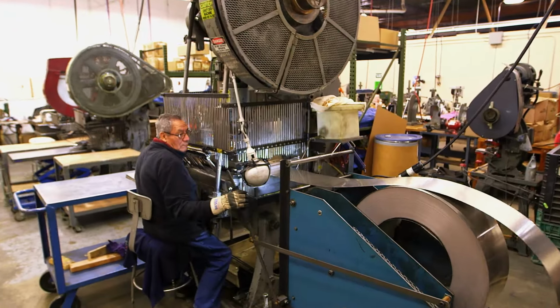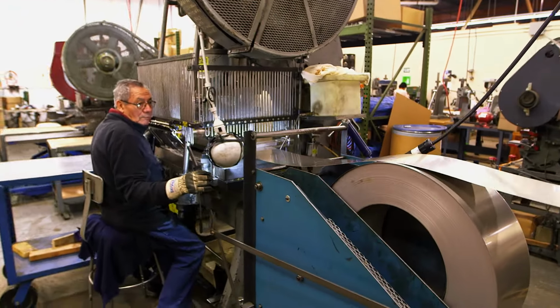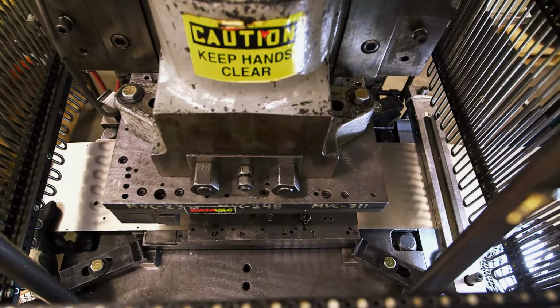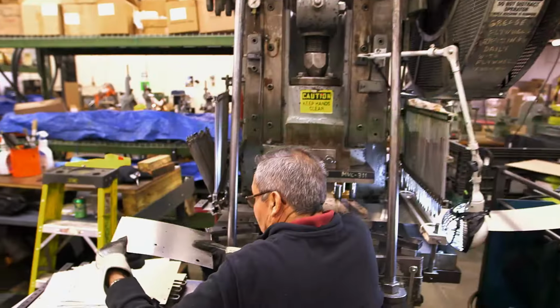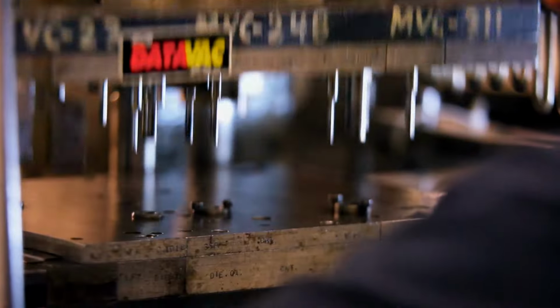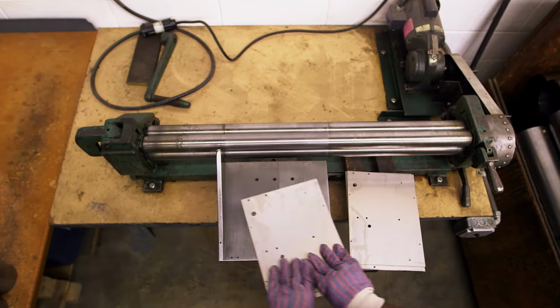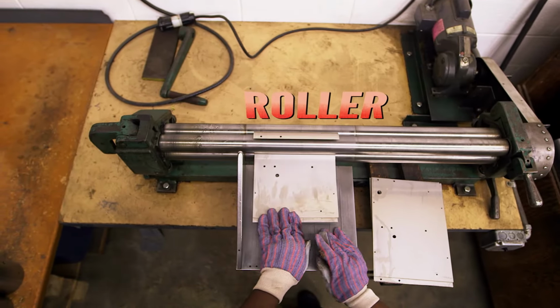Okay, well, let's get started. Vacuum cleaners begin their lives as these stainless steel sheets, which are fed into a press to be cut and stamped. Stamping the steel prepares it for drilling by mapping out where all the nuts and bolts will fit in. Those stamped sheets of steel are fed into a roller, which shapes the canister of the vacuum.